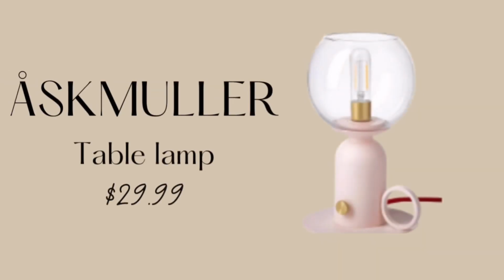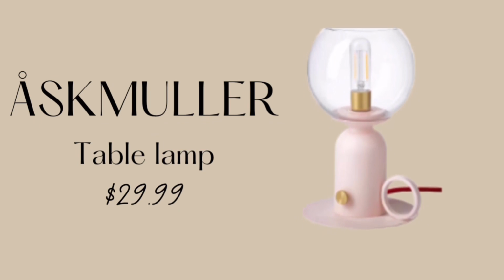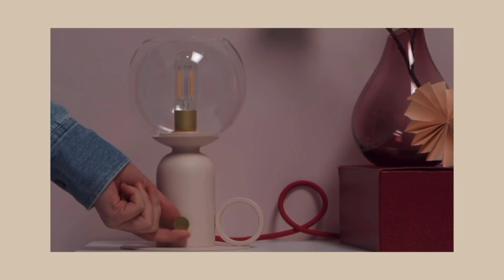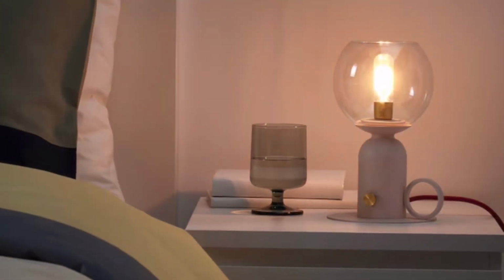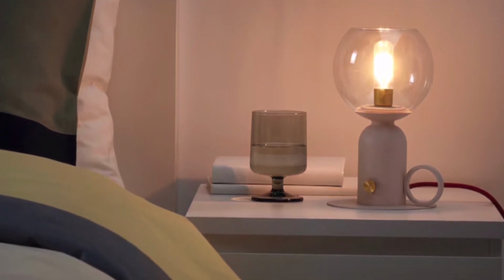Next on the list is the sleek and sophisticated ÄSKMULLER table lamp. This piece is ideal for anyone who loves modern, minimalist design. The ÄSKMULLER features a clean, cylindrical base and a neutral-colored lampshade, which together create a look that is both elegant and understated. The design is minimal but by no means boring. The beauty of this lamp lies in its simplicity.